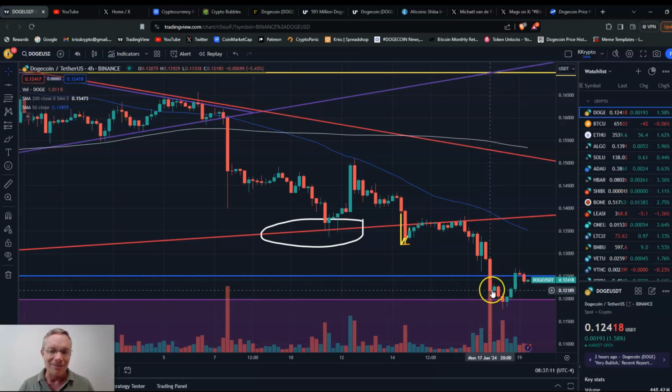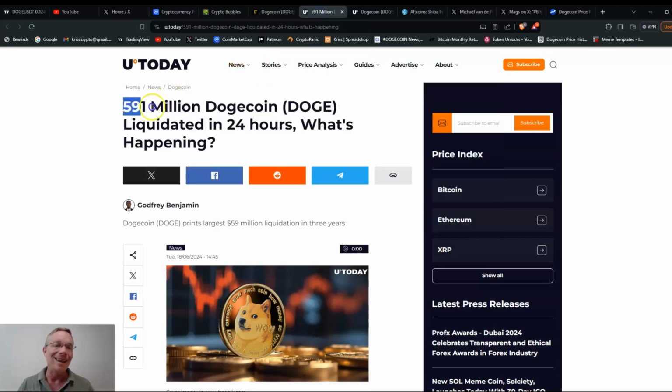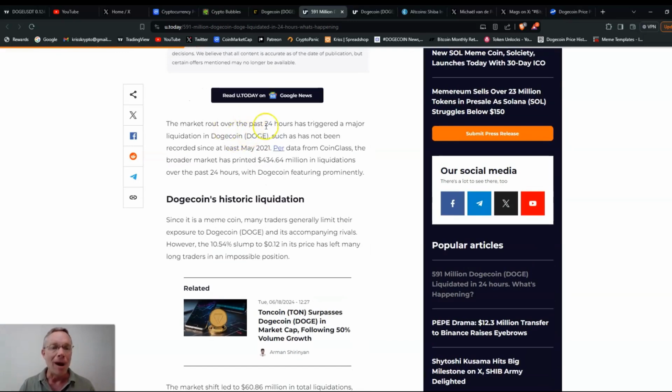Not quite as much leverage in terms of dollars, but what is it in terms of Doge? It's 590 million Doge that were liquidated in 24 hours. 590 million Doge. So the market rout over the past 24 hours triggered major liquidation in Doge. Such has not been recorded since at least May of 2021, and we all know what happened then. If you don't know, join in the live stream and we'll talk more about it. What happened in May of 2021?